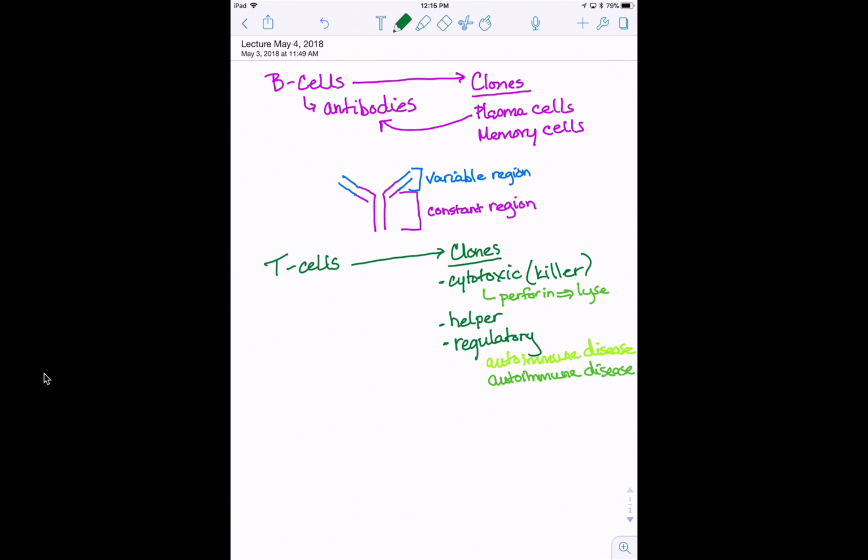And then last but not least on our list, we want to mention also that there are memory T cells. So once again, going back to producing memory, so the next time we encounter this antigen, we can defeat it.